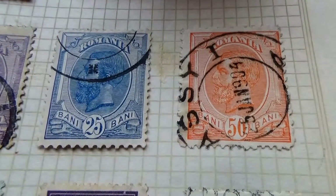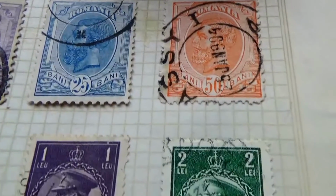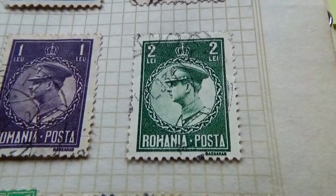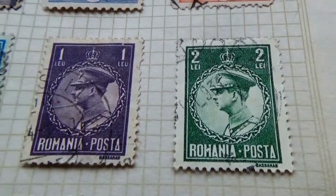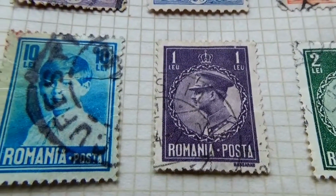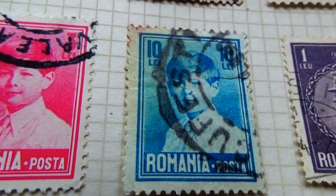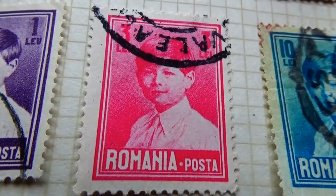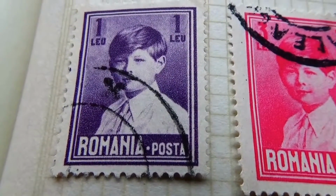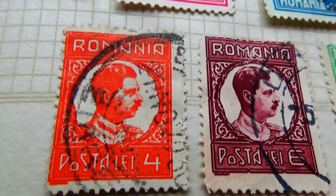This one says 1904. And we have here a 2. Same portrait in a 1. And we have a 10 of the young boy. A 3. And a 1. Right here we have a 4.